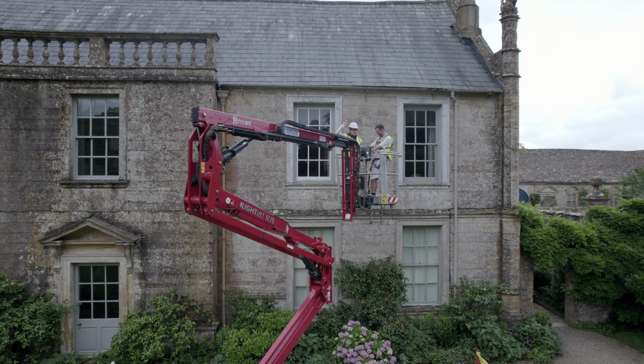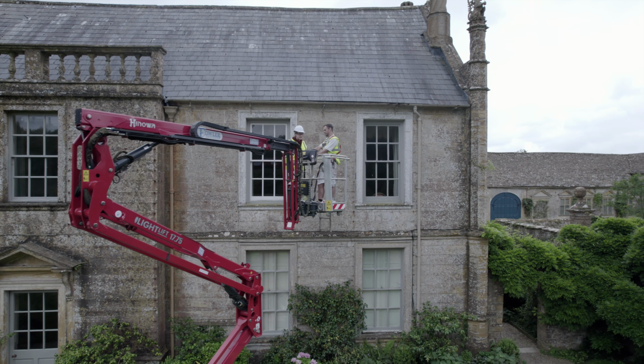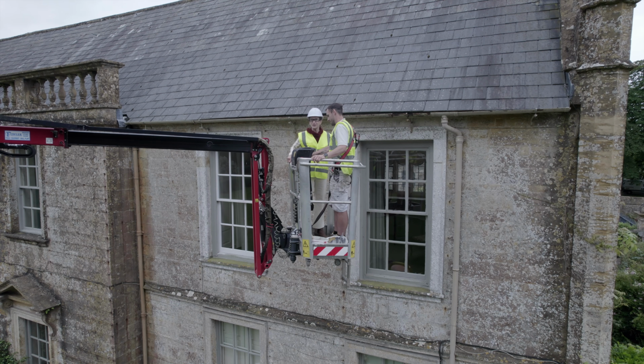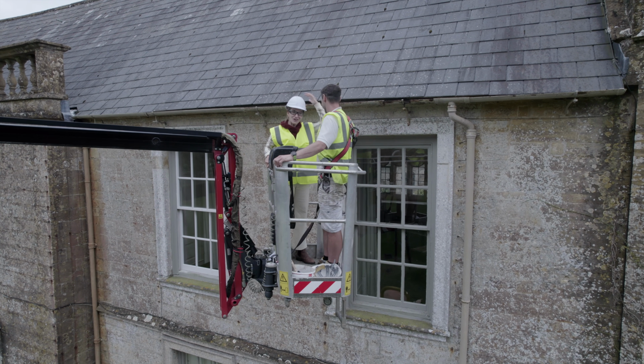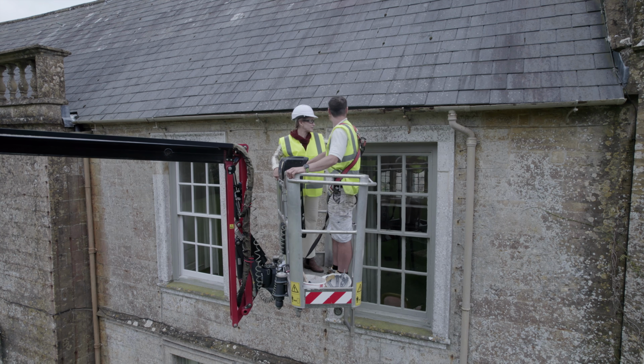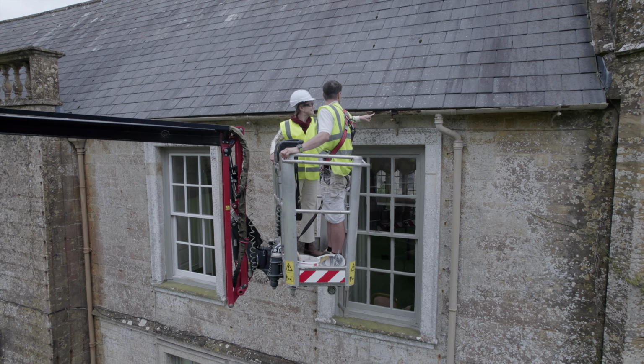I'm actually going up to the top of Mapperton right now. This is unbelievable. Oh wait, there's a drone there. Hey, you guys are up close and personal with me. Look at this. So we've got to take the part off to repair that.